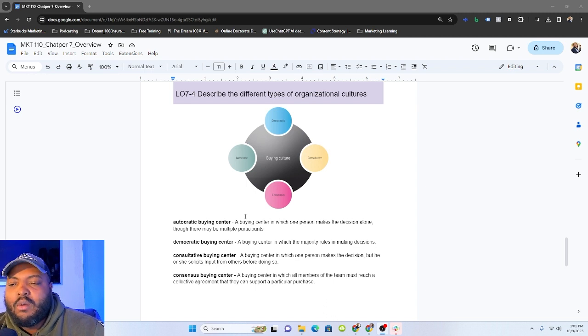If you are a new business, most of the time you're going to be autocratic. It's just you and that bad boy. If it is a big business, Fortune 100, you may be democratic at the board level, but on the individual management level, day-to-day choices that need to be made about the department, you may be autocratic or consultative, right? If you're the owner of a company and you're 50-50, then it's consensus, right? You both have to agree to some degree. So depending on the size, scope, scale, will change the type of buying center or the organizational environment that we experience.